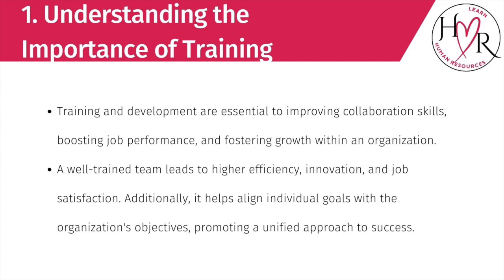Training and development are essential to improving collaboration skills, boosting job performance, and fostering growth within an organization. A well-trained team leads to higher efficiency, innovation, and job satisfaction. Additionally, it helps align individual goals with the organization's objectives, promoting a unified approach to success.